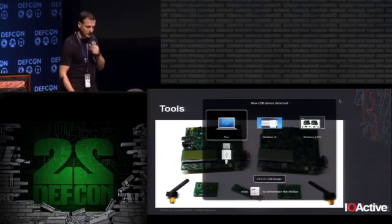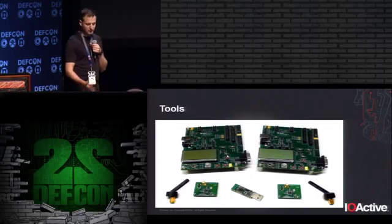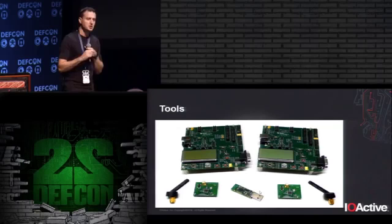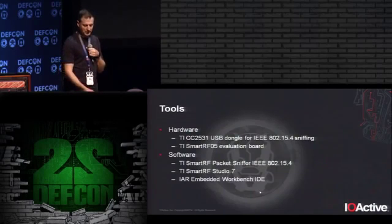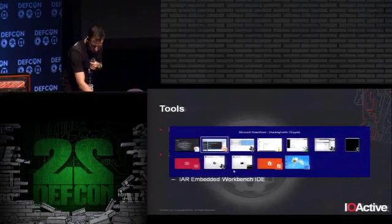And then I got a programming board, all from Texas Instruments. So you get the programming board, you get the radio transceiver, the antenna, and also a sniffer. Just plug the programming board by USB into the computer, and then you have the framework to program it, which is the IAR Embedded Workbench IDE. And then the Smart RF Studio and the packet sniffer software. We can see the software.